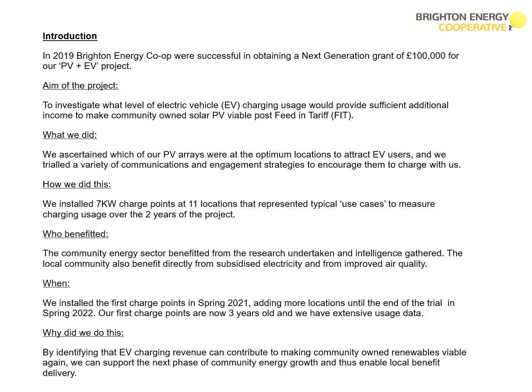The aim of it was to investigate what level of electric vehicle charging usage would provide sufficient additional income to make community-owned solar PV viable after the feed-in tariff ended. And what we did, we ascertained which of our PV arrays were at the optimum location to attract EV users, and we trialled a variety of communications and engagement strategies to encourage them to charge with us.